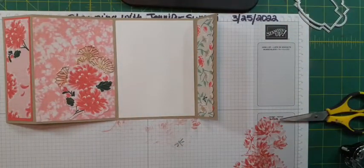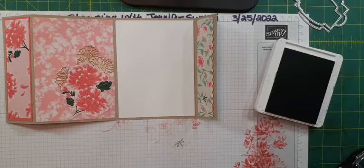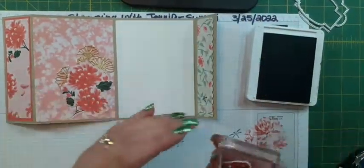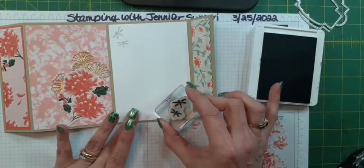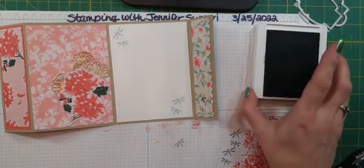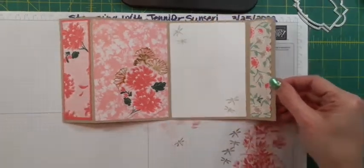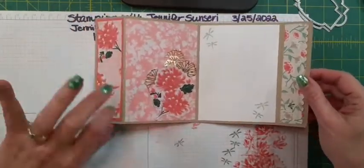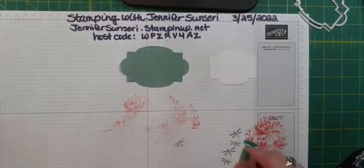And now I'm thinking about a sentiment on the inside. But while I'm thinking, let's put maybe a few dragonflies on my white. Okay. So let's put a few dragonflies here. And we can put a few here. Okay. Or I leave it blank and I just write in it. We'll decide. But now I'm going to work on the outside. Okay. So I'm going to let this dry a little bit and then we will close it up. I know I need to decide on a sentiment because I've got my labels here.